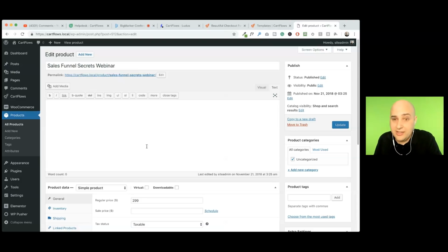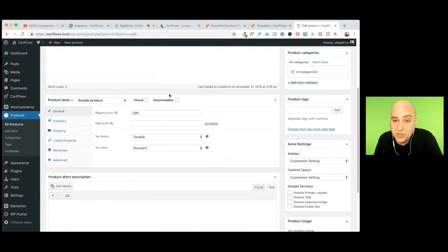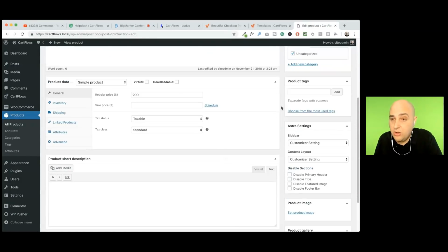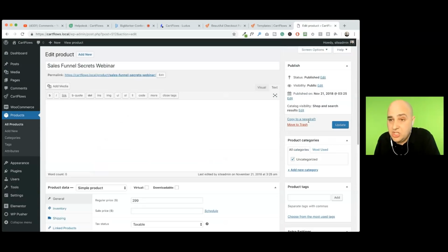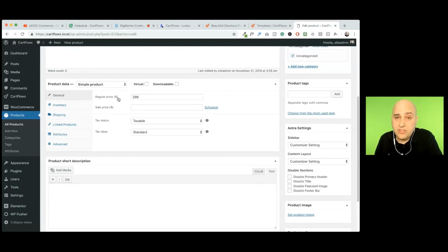You don't have to put anything in this big old box here, that you don't even know what happens normally with WooCommerce when you put anything in there. You don't have to do it at all. You just scroll down, and you're going to spend most of your time right here. You can ignore the product description. You can ignore putting a product image in. You can ignore all that. You just come here and you set up your physical product.